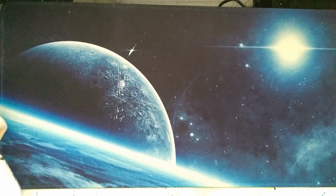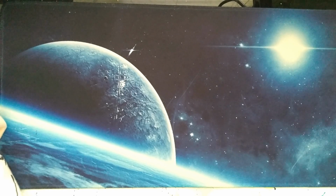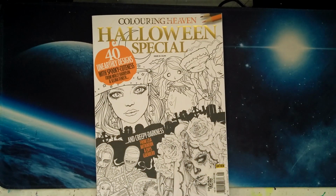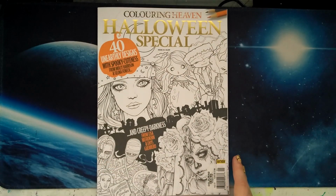So the next book that I added to my collection would have been Christmas of 2018. And that is Creative Haven's Coloring Heaven Halloween Special. Oh my goodness, I get those two mixed up all the time. And my mom actually picked this up for me because I was just raving about it.